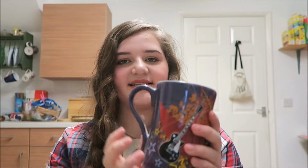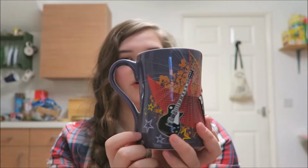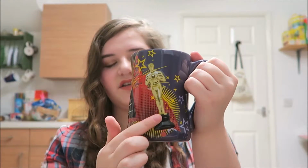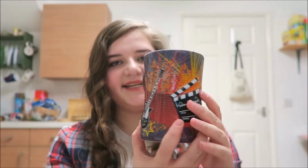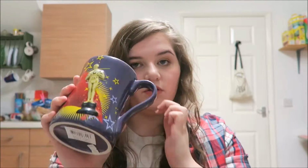So this is from Madame Tussauds in Blackpool, and this one is 3D, which I really like. I do really like 3D mugs. This one has a guitar, a movie director thing, I don't know what these are called, and then an Oscar award thing, and it has really nice detail around it, and then inside it just says Madame Tussauds. So I really like this one. I got this in February 2015 I think, and this was £6 from Madame Tussauds, which I think is really good for a Merlin mug, because Merlin can be quite pricey. This was priced really well, so I have that one, and that is one of my favourite mugs ever.